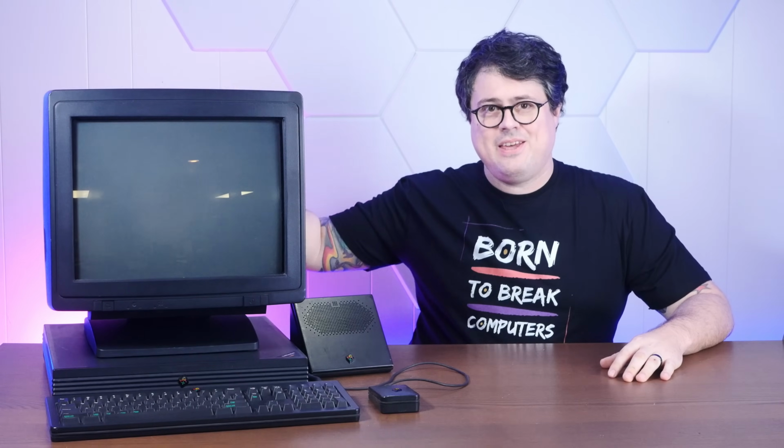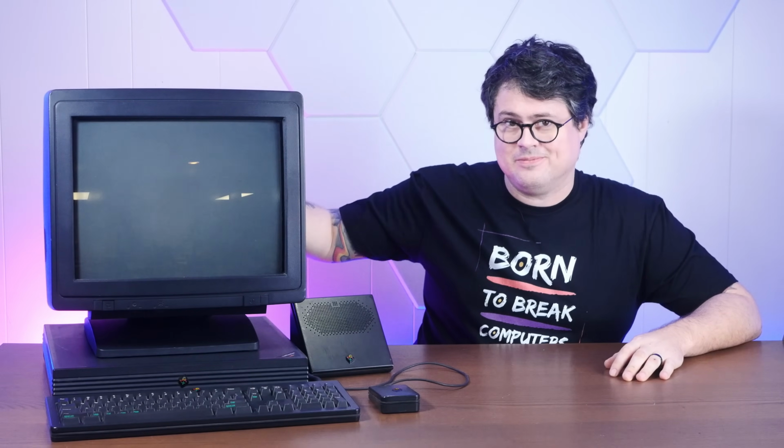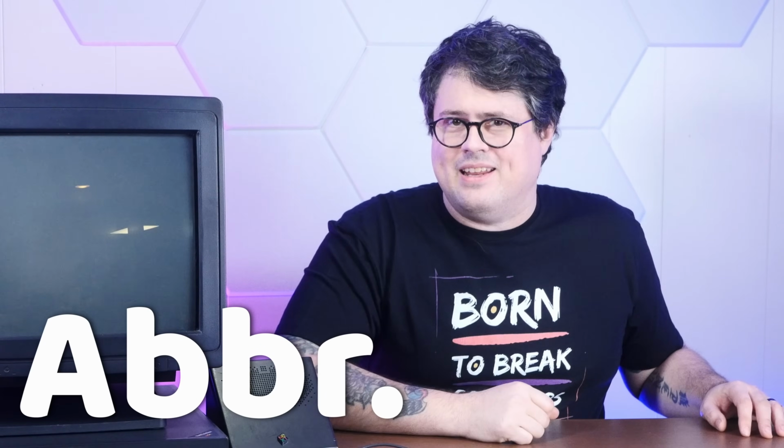So, I have here a NeXTStation Color, complete with its matching 17-inch megapixel color display. And today, we're going to soup it up a little bit and sort out a few of its weird issues, and then play around with it and see what it was like to use the finest Unix machine that 1990 had to offer. Let's start with an abbreviated history.